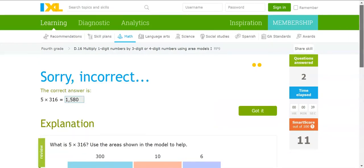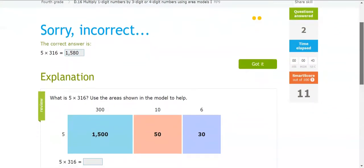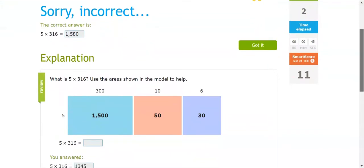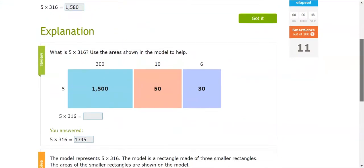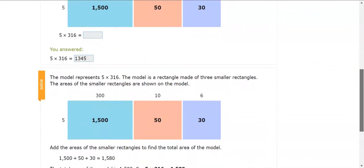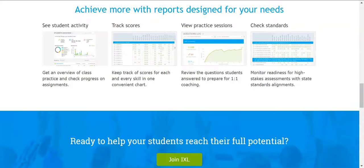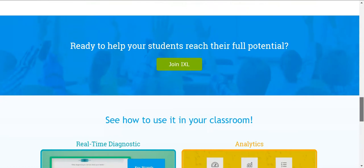Here we see it gives us an explanation of the incorrect answer choice, but provides a mini review of how to solve the problem correctly. Through iExcel, parents are also provided with reports regarding their child's performance so that they can keep up with their progress. So consider enrolling your child in iExcel.